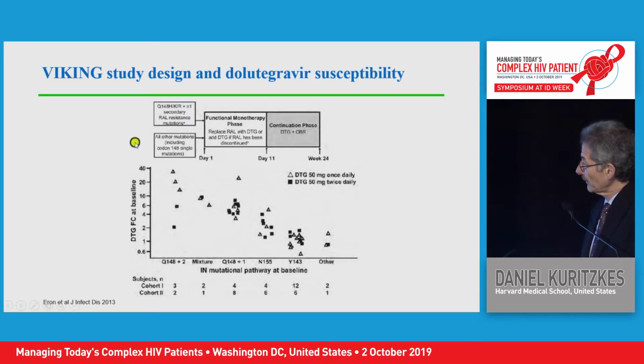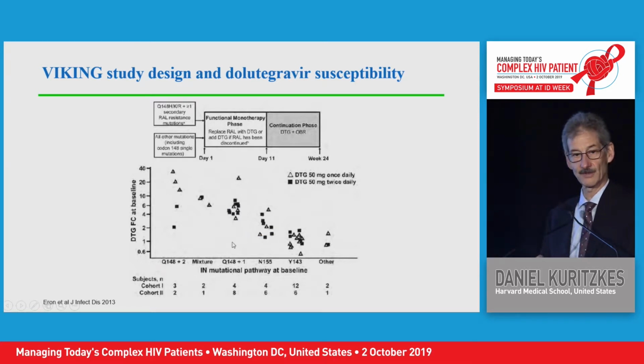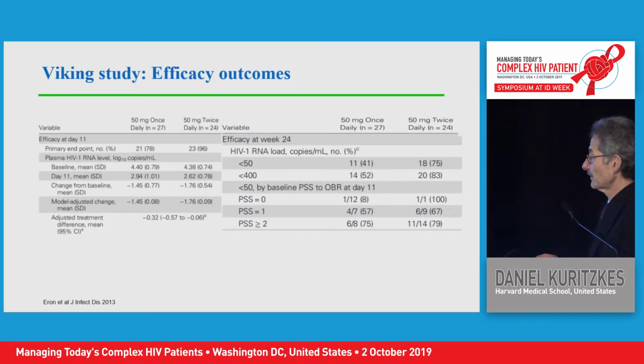Here's the dolutegravir susceptibility mapped out against different mutations, and the more mutations you had, the higher the level of resistance to dolutegravir. As it turned out, most of the people in the twice-a-day arm actually had virus that was somewhat more susceptible to dolutegravir than in the once-a-day arm, which makes interpretation of the study a little bit challenging. But what was found is that in the twice-daily arm, they achieved about a 1.75 log reduction, which was a little bit better than in the once-daily arm.